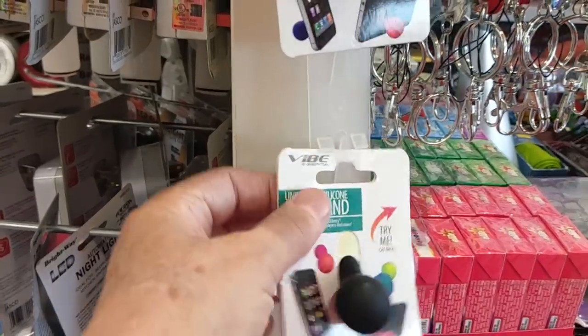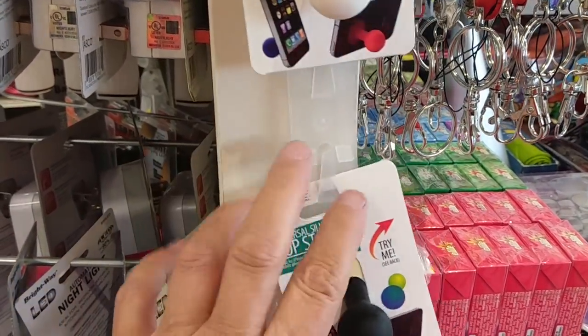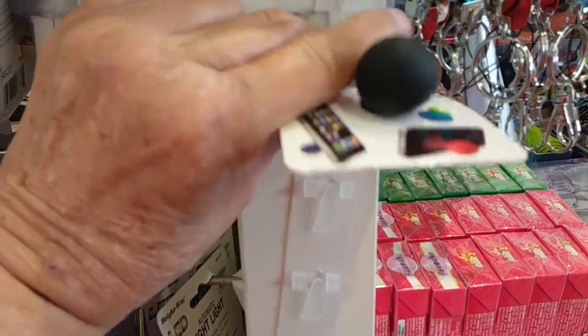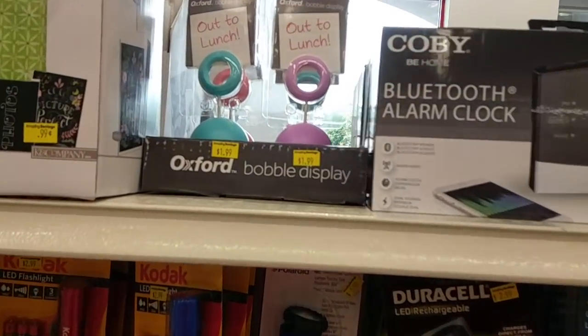How cute, 99 cents. Anyway, I'm in a store on Long Island called Amazing Savings. I can't get the darn thing out. I got it. It's not a thrift store. It's just a discount store. So let's see what they have in here.